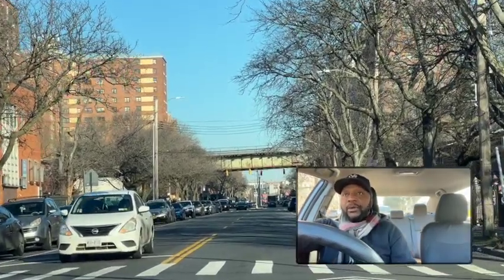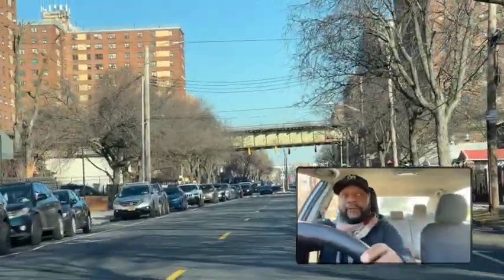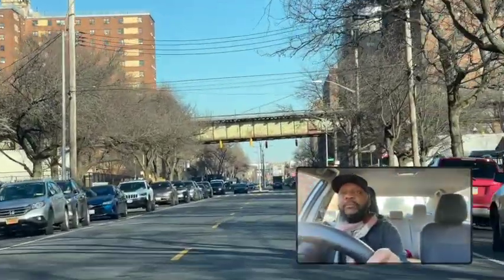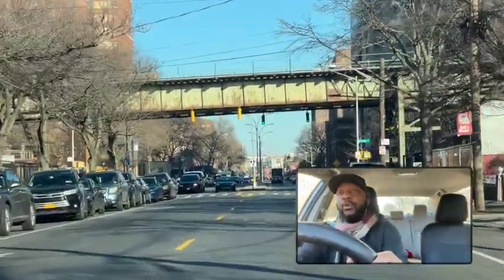You see, you accelerate very slowly. You don't go heavy on the accelerator, or the car will be jumping. We do not want that, especially when you're training to do your road test.